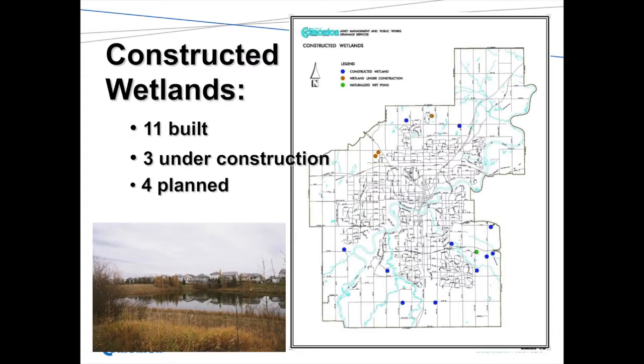So we already developed the stormwater hydrology design guide, and this one shows you some planned constructed wetlands within the city. And right now, I think this number changed. I stole this slide from Lyndon's presentation before, and the number needs to be up a little bit. Right now, we have 12 built, 2 under construction, and 4 planned. All the stars show different statuses of the wetlands.